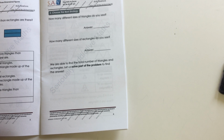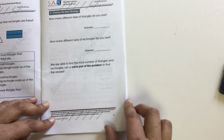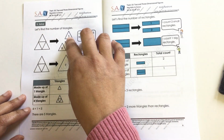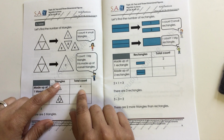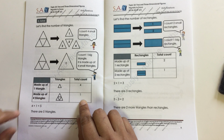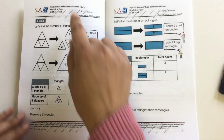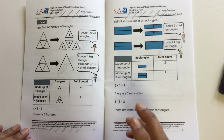So let's solve part of the problem to find the answer. We're going to start by solving a small part of the problem. We're going to just add up the small triangles, okay? I can count 1, 2, 3, 4 small triangles and one big triangle. The big one is made up of all 4 small triangles. So we are going from the part, small triangles, to the whole of one big triangle, all right? So 4 plus 1 is 5, so we have 5 triangles in all.